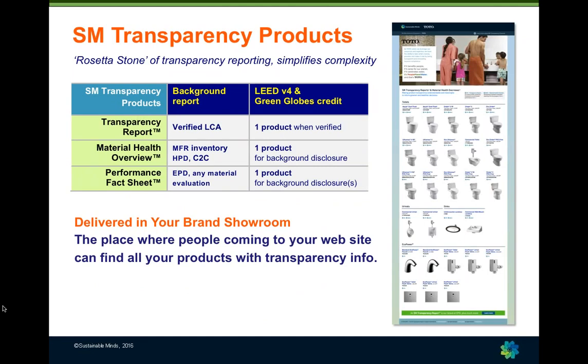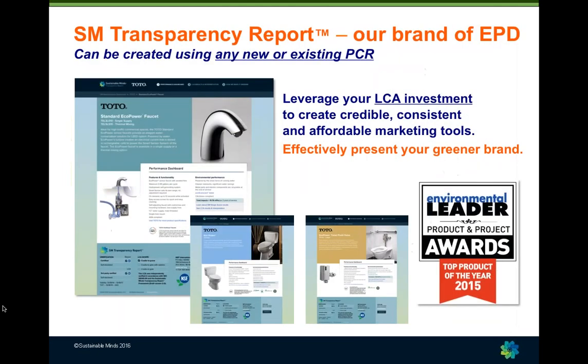Again, we're trying to differentiate between that technical disclosure that really the intent is for manufacturers to take it and drive that information back into their product development processes, and not necessarily use them as customer-facing documents. Let's actually think about how a customer needs to consume information. How do you make it easy for them to find it and use it? So we've got 3 transparency products: our transparency report, the material health overview, and now the performance fact sheet.